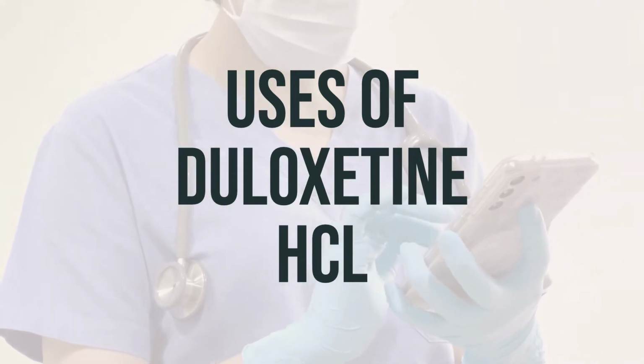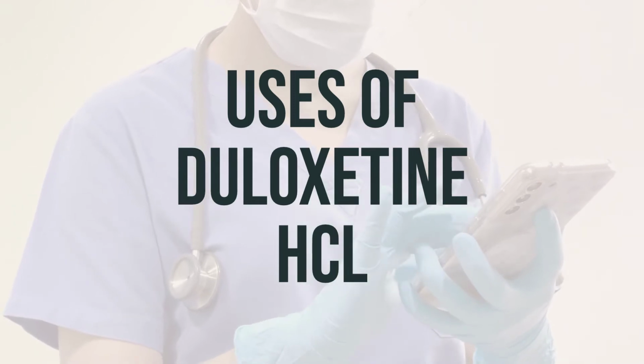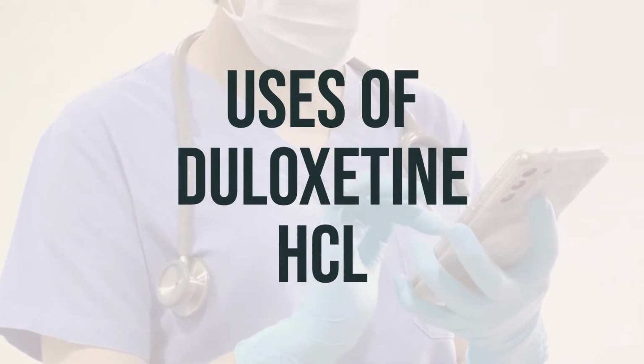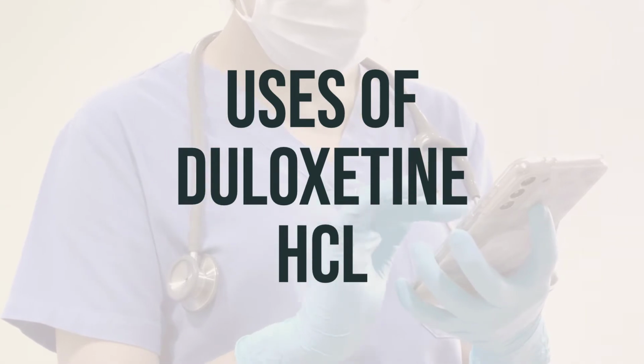Duloxetine Hcl is known as a serotonin-norepinephrine reuptake inhibitor, SNRI, and works by helping to restore the balance of certain natural substances in the brain. It is important to take Duloxetine Hcl as directed by your doctor and to discuss any concerns or questions with them.